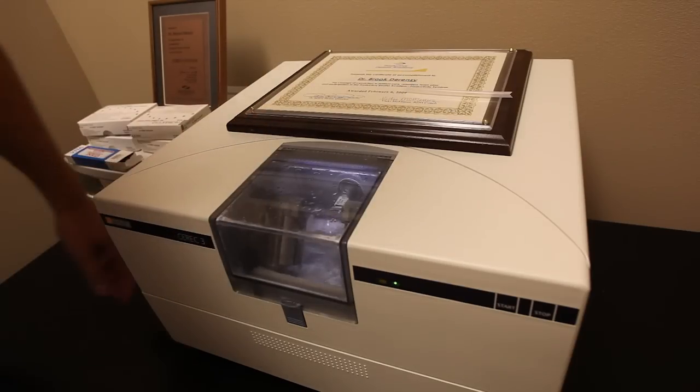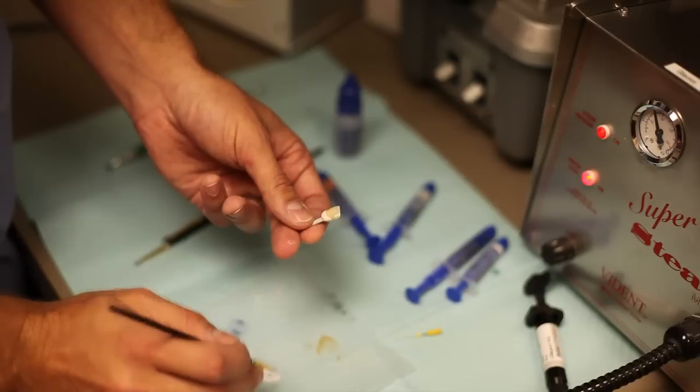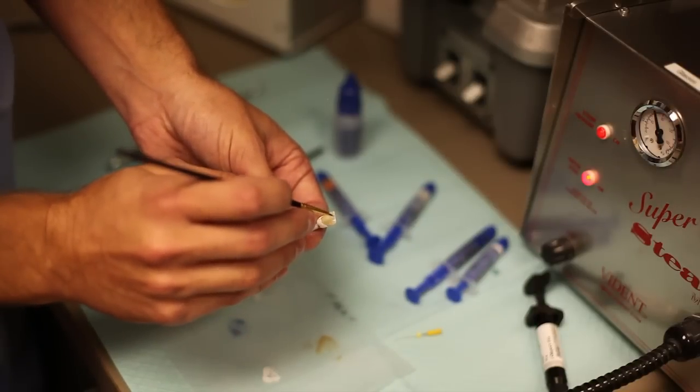And then I get to kind of incorporate some artistry and design in the back of my lab. We do custom stain and glaze to make it look like a tooth. And all of the responsibility for that tooth is on me, but you walk out the door that day with a new crown. Nobody else in Redmond is offering this technology, and it is a huge plus for our patients.